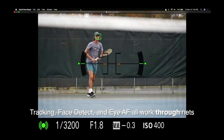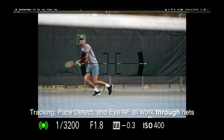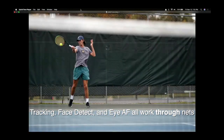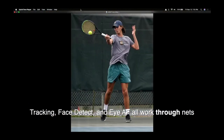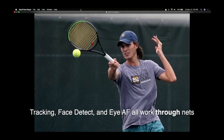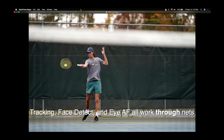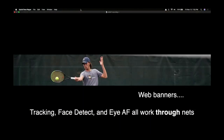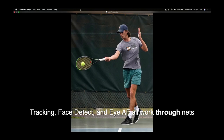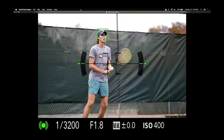And if it can't do any of that, now this is through the net. Now this is one of the most cool things about shooting sports with Sony, especially when you go to do tennis or volleyball or soccer when you're trying to shoot somebody on a goal. It literally sees right through the net. So this is the loose frame, the tight frame. It's just awesome. I mean, it's so much fun to go and shoot games like this.